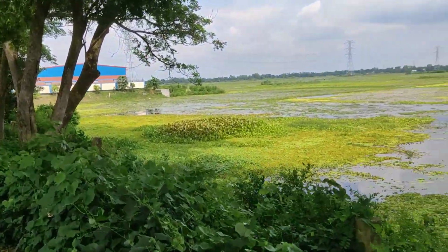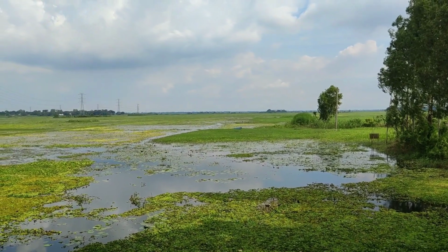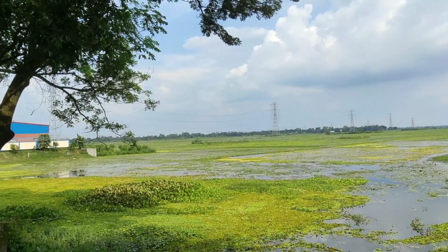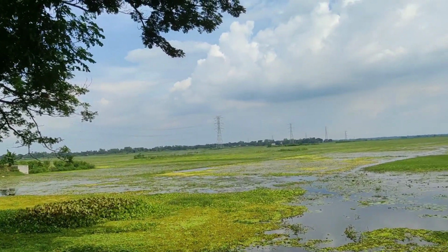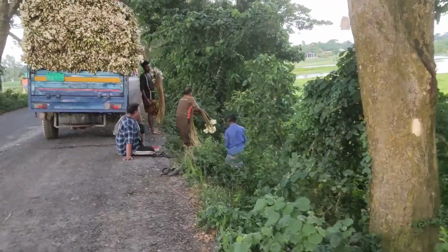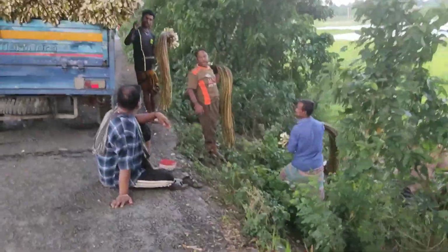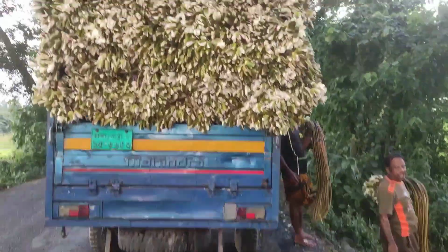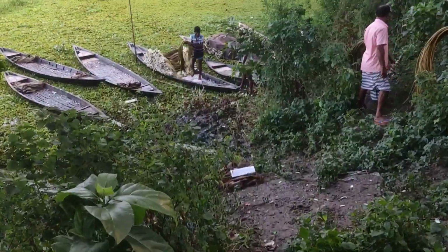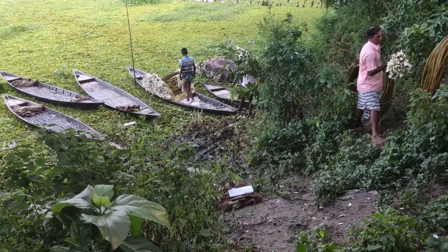In the rainy season, the Arial Beel fills with water. Then green nature is seen all around. The rainy season is best for travel. Various types of products are available during the rainy season, which are exported to different parts of the country, including Dhaka.